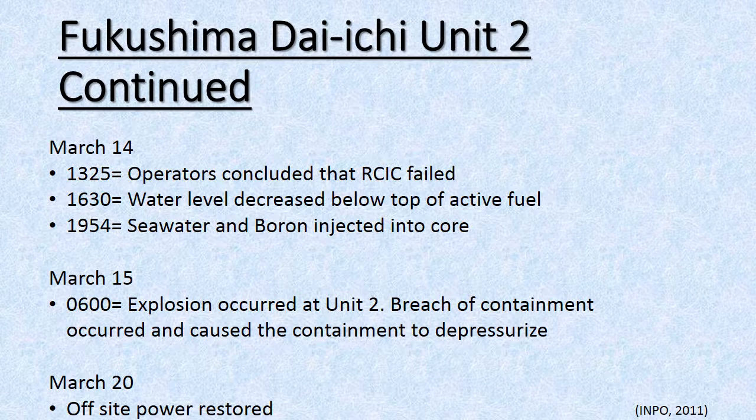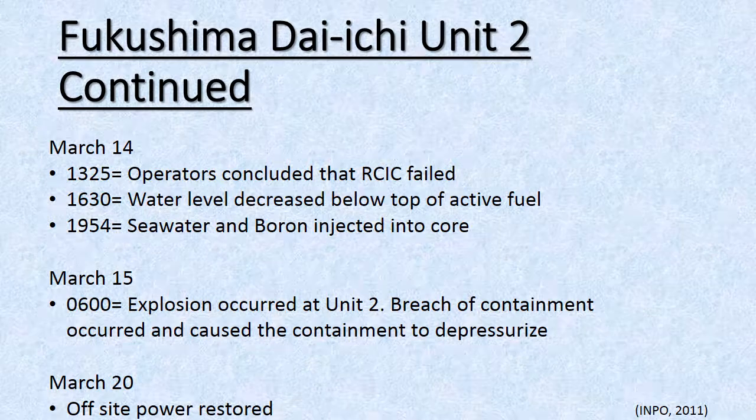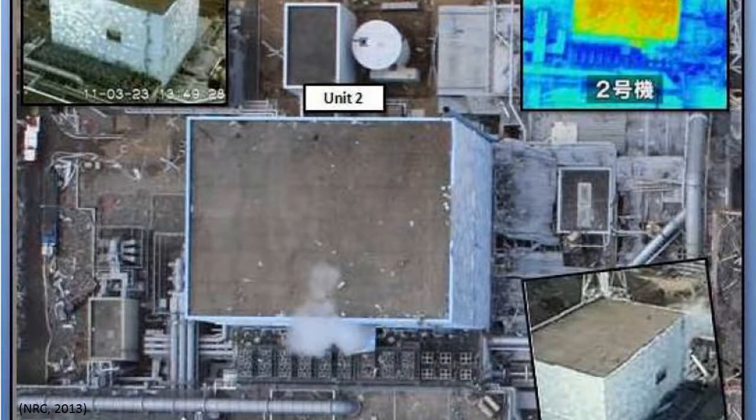On March 15th, at 0600, an explosion occurred at Unit 2. A breach of containment occurred and caused the containment to depressurize. On March 20th, off-site power was restored to Unit 2. The picture here shows you where the steam cloud is coming out of Unit 2 where they had the breach of containment.